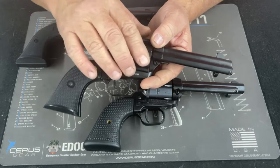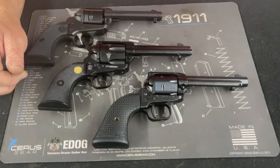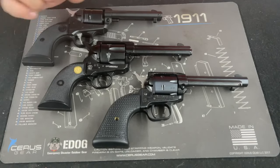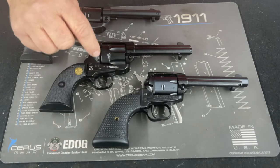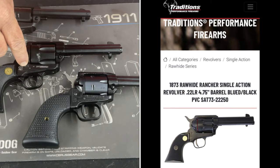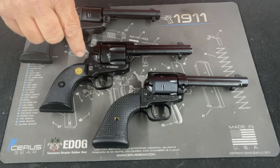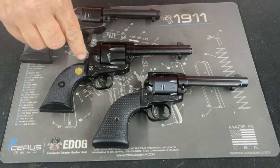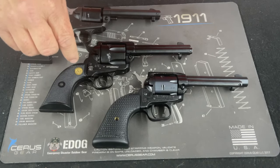Really not excited about the Zamac cylinder here. All right, so that's about all I can talk about with these three guns sitting on the bench, except for one little fun nerd fact. As I was doing some research on these guns online, Traditions Firearms also makes an 1873 revolver. And by all respects, I believe it is the same manufacturer in Italy making the 873 for Traditions as is making the 873 for Chiappa.